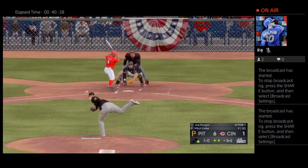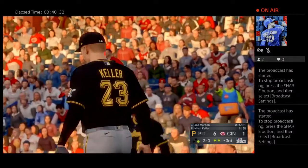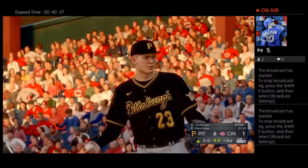The 1-0 misses for the second ball. That can be one of the downfalls of pitching out. It puts you behind in the count, and if you throw another ball, you're kind of in a difficult spot.